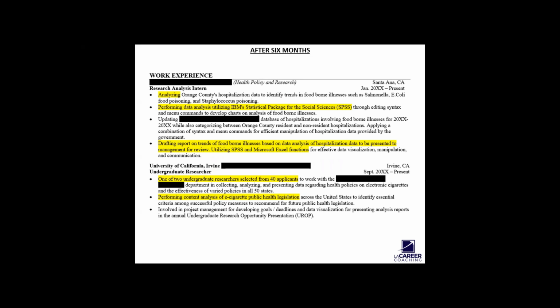And in these work experiences, we wanted to, again, try to include the relevant keywords. So we put in keywords such as analyzing, SPSS, drafting reports, utilizing Microsoft Excel. We wanted to show in the second experience how he was one of 2 undergraduate researchers selected from 40 applicants, and he performed analysis of public health legislation.